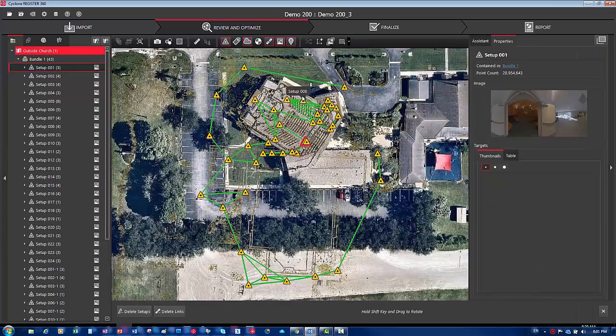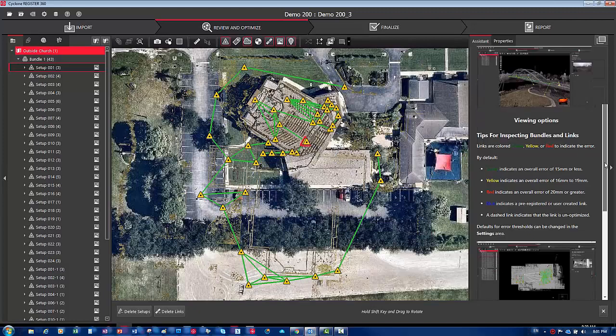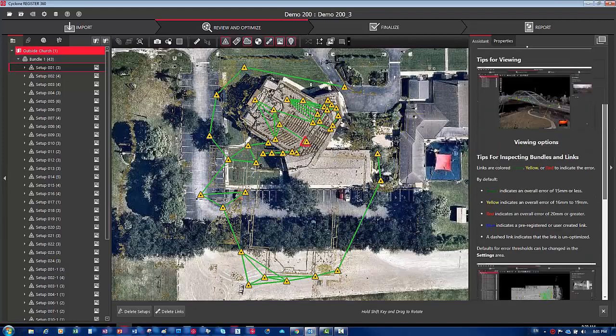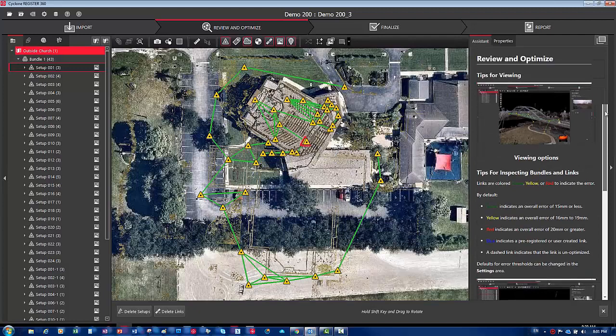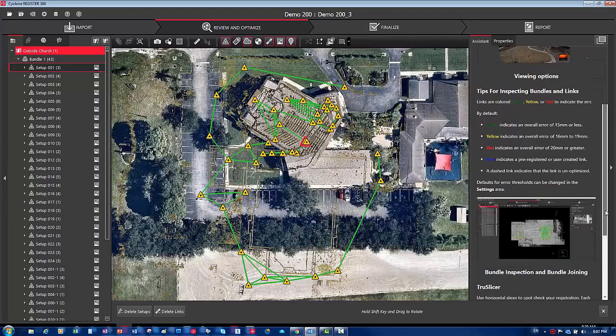With the power of RTC360, we do guide the user through import, which is where we started. Now we're in review and optimize. We have the next step called finalize. I did want to also bring up that for each individual step here, we have an assistant panel, which basically guides you through all the important parts of the program using the embedded videos. Each one of these represents a video: tips for viewing, how to join setups and bundles together if they're not all joined already, and then how to use True Slicer.